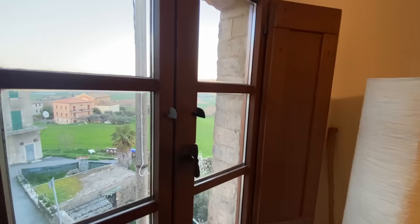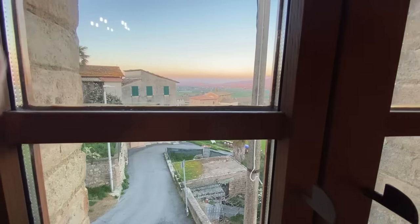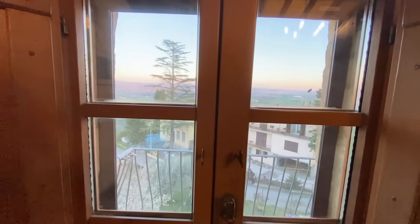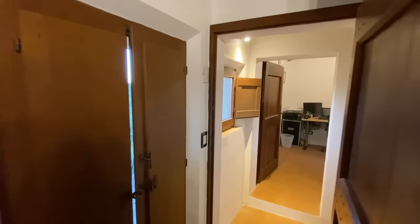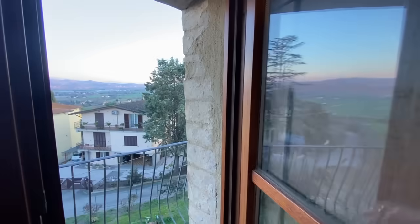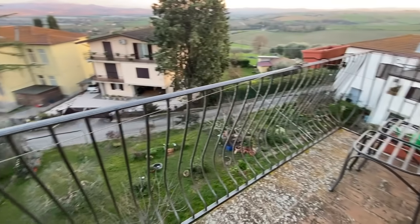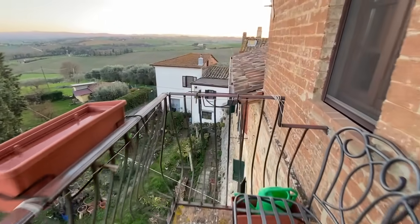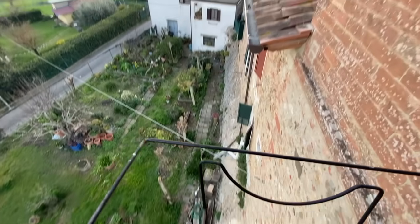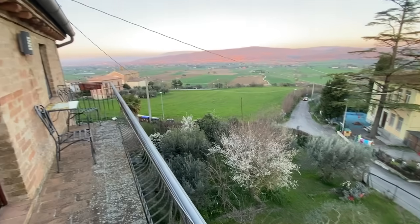Beautiful. The sun comes up on this side in the morning, so what you see now is more sunset on that side of the village. See, there are many fly screens as well, and here is a very special feature of the property: the balcony with great views, high on top of the castle walls of the village. Here, as you can see. Ooh, we're very high up here, with those great views.